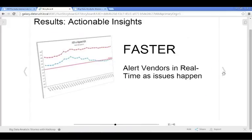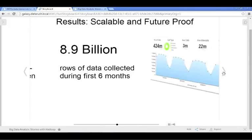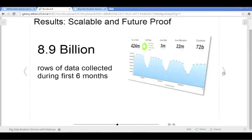In terms of actionable insights, they're now able to do things a lot faster. They're getting alerts, the data's updating in near real time, and this means that they can deal with issues as they happen. They don't have to wait for days or weeks to find out what went wrong. And in the first 6 months that we worked with this customer, they were able to collect 8.9 billion records. So that's a lot of data, and this is a very rich data set to be able to do things such as trend analysis and predictive modeling, which we're going to show you in our next demonstration.